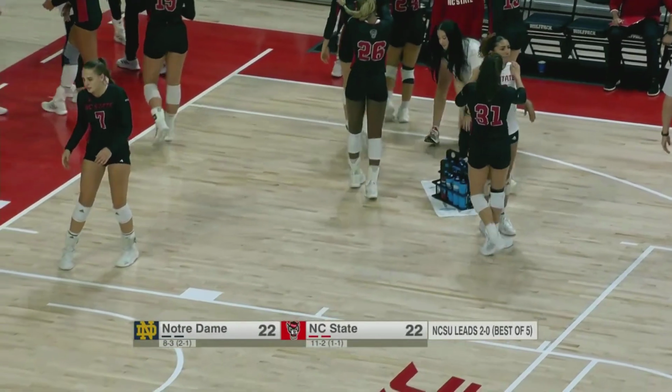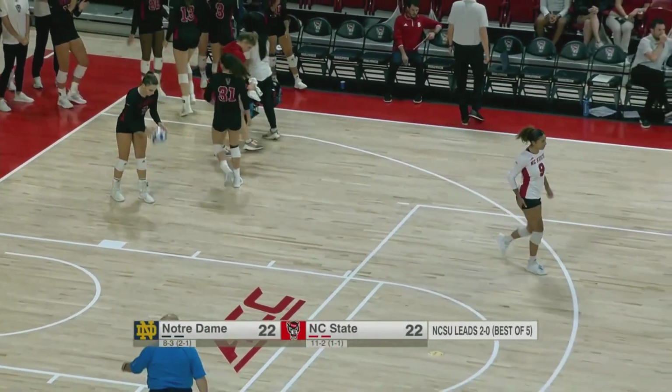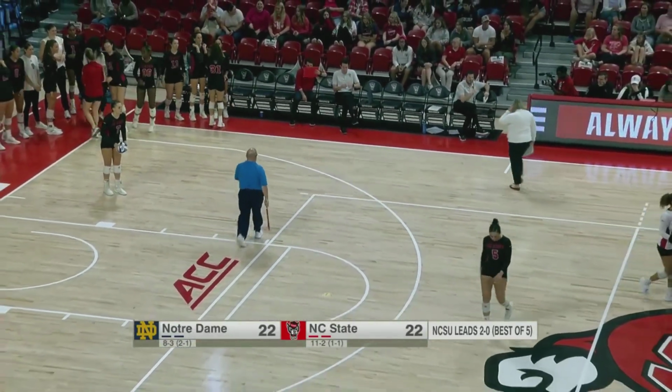You know, on one hand, NC State's looking at the schedule saying, Louisville's coming up Sunday. We want to take care of our sets, keep our legs fresh. Notre Dame wants to extend this thing and push it to 4.